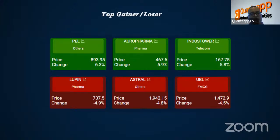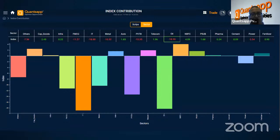Top gainers: PEL, Piramal Enterprises Limited, Oro Pharma, Indus Tower. Top losers: Lupin, Astral, UBL. Well, looking at the sectoral contribution, we are seeing substantial negatives, marginal positives. So 18.3 points negative contribution from oil, 13.35 points negative contribution from private banks, IT contributing negative 18 points, metals contributing a negative of 10 points.